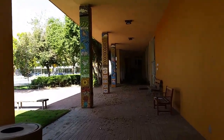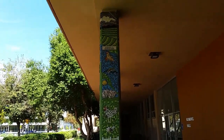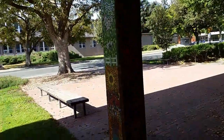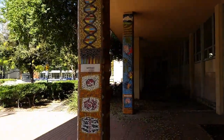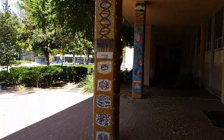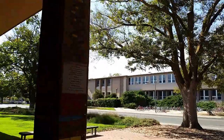Okay, I'm back on some part of the campus, and there are several mosaic columns here, and this one's about ecology and agriculture. Farms and economy. Boy, sorry, that's in the shade. Food and society. I'm sorry, that one's in the shade too. Let's see if I can do better on this one. This one is about cell mitosis. That's pretty cool. And the model of the DNA molecule. That's a good one. Oh my goodness, in the shade. Not sure if you can see any of that.